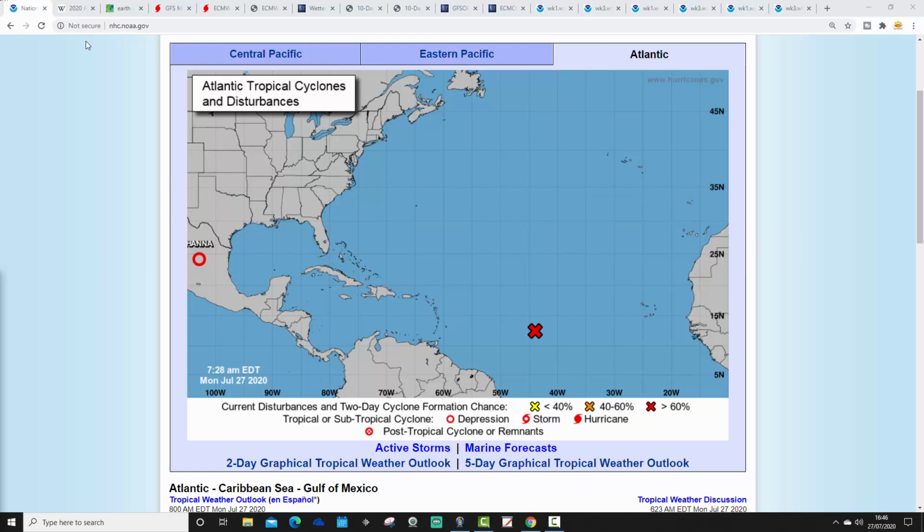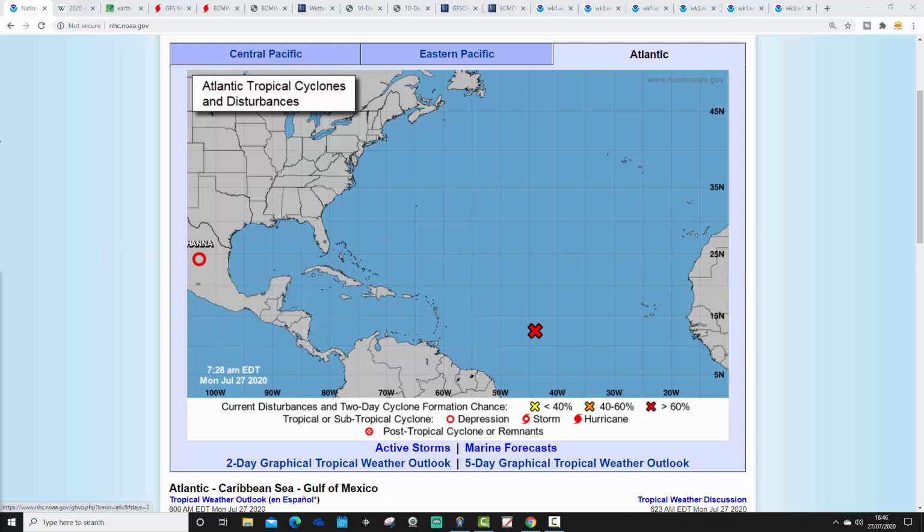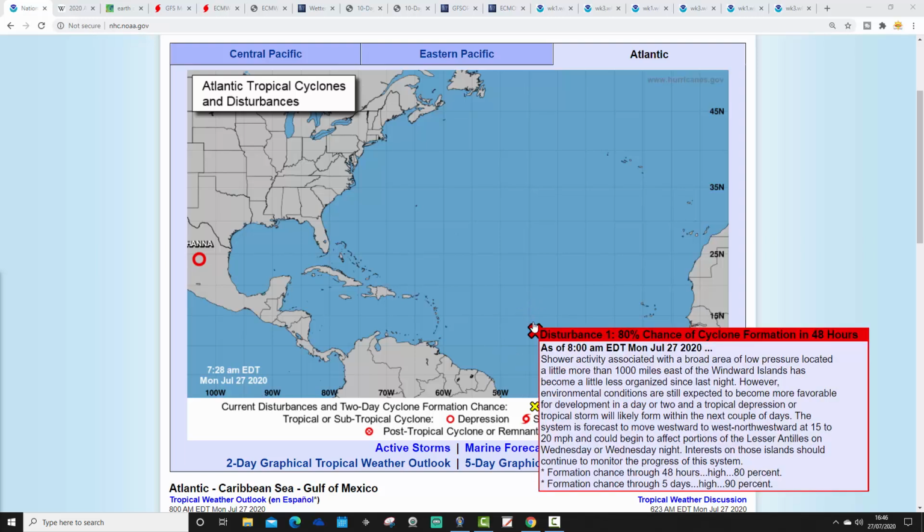Okay, so we're going to start off with the current situation in the tropics, of course. So we had Hurricane Hannah yesterday. That is now in central parts of Mexico as a tropical depression. It's Tropical Depression Hannah, and I think it's getting ever weaker as well. So that's moved inland into central Mexico. And then we've got this red X just here. That is a disturbance area. That is actually disturbance 1 with an 80% chance of cyclone formation in the next 48 hours.